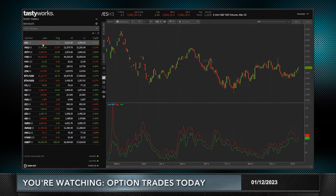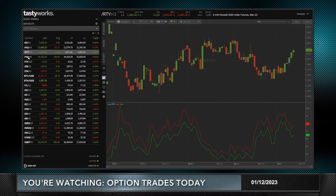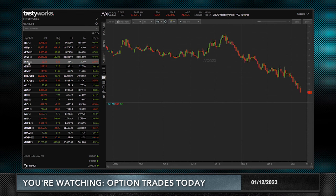The S&Ps right now are up $2.50, but as you can see, we've had quite a range with CPI coming out today, about 70 some odd handles high to low on the E-mini S&Ps that I'm looking at. Mixed bag of tricks with the NASDAQ down by 20 handles, Russell up 10 and change, the Dow up 140, but the most important thing for new trades, look at what volatility is doing, /VX.